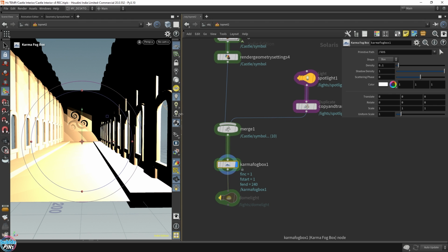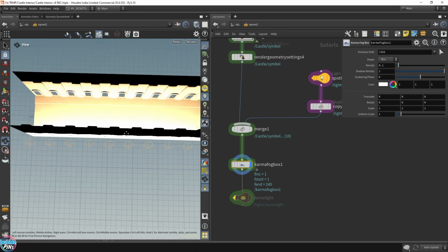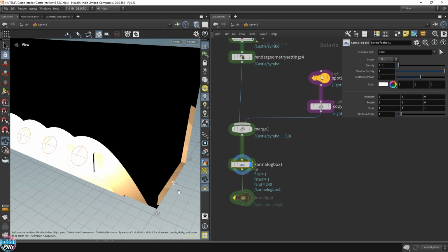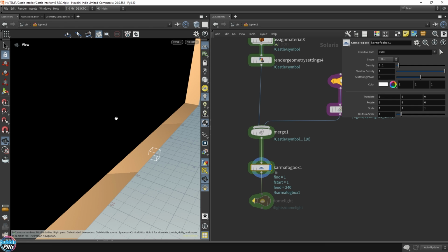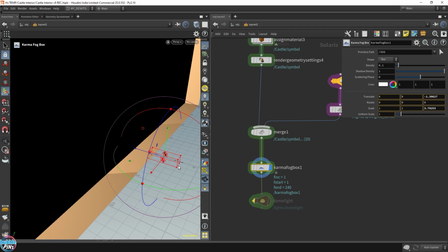So you're gonna have to tell Houdini where you want to position the fog box. Let's get it up here. It'll place it in the origin right here. So it's this little tiny box right here. Select the fog box, hover your mouse over the viewport and press enter, and you'll have your usual box controls.